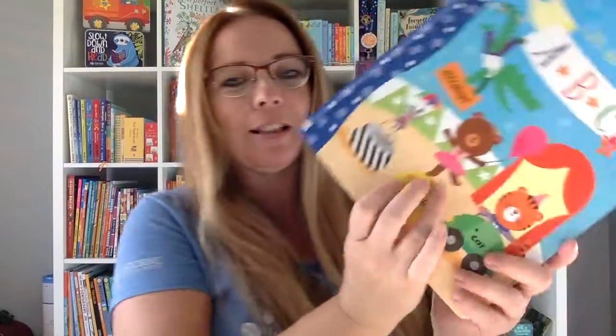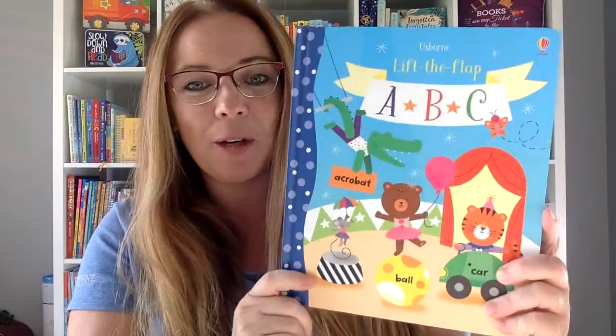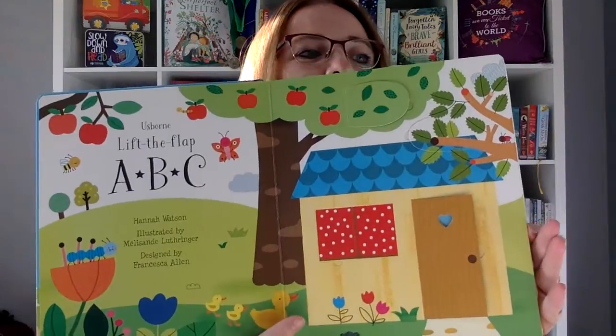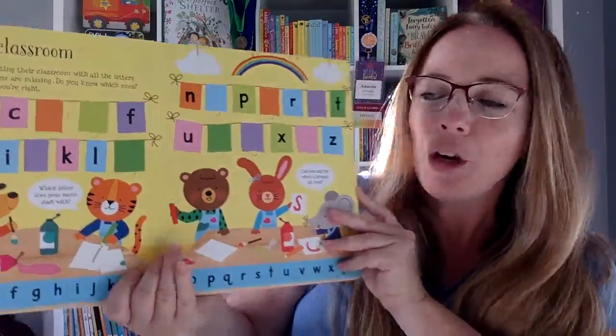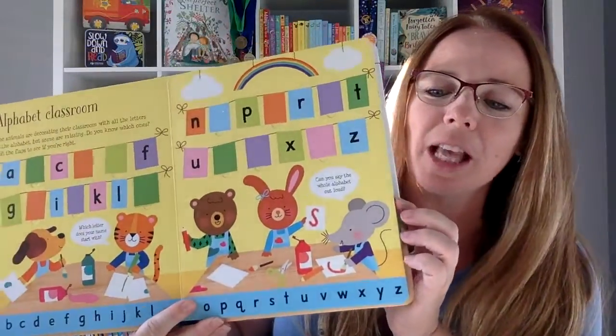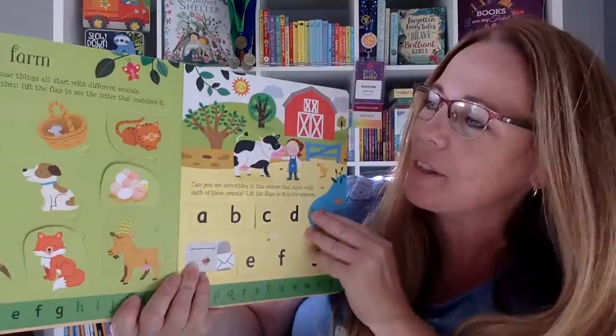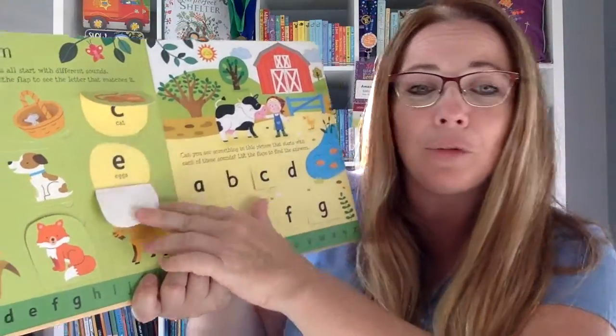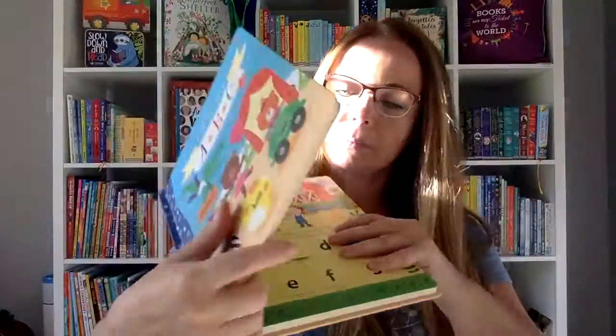Another example of a great Lift the Flap series is this one for preschoolers. We have these for shapes, numbers, letters, words, math. Really, really fun. My girls love these books. We often have them in the bathroom. They love to sit with these. They're really durable and they're really great for the car.